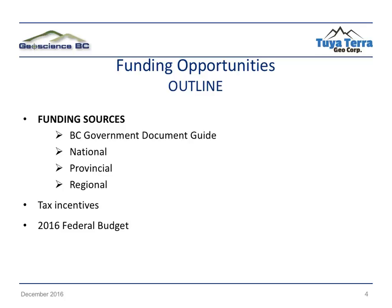And then we'll be going through some examples for some of the national funding opportunities that are not covered by the BC Government Document Guide, and then some of the examples that are provincial-wide, and then some of the funding and grant opportunities available in different regions of the province. Then we'll be going through some of the tax incentives that are available for geothermal, which we have gone through in Module 7 in the economic considerations. And then we'll just go through a couple of the chapters that were covered by the 2016 federal budget that are relevant for potential future opportunities for funding with respects to geothermal and alternative energy and clean energy technologies in general.